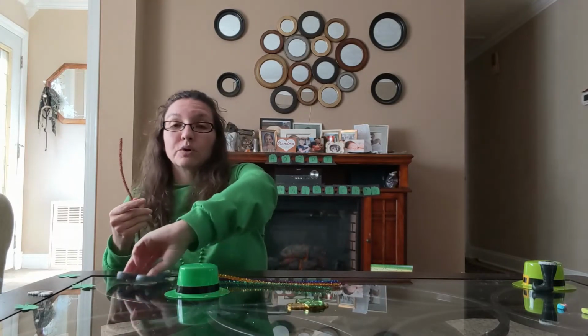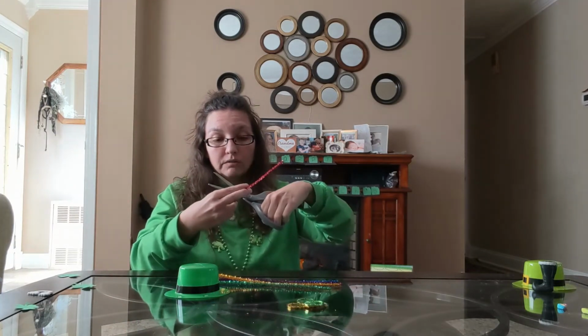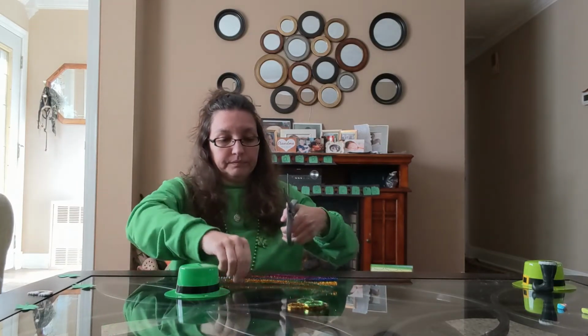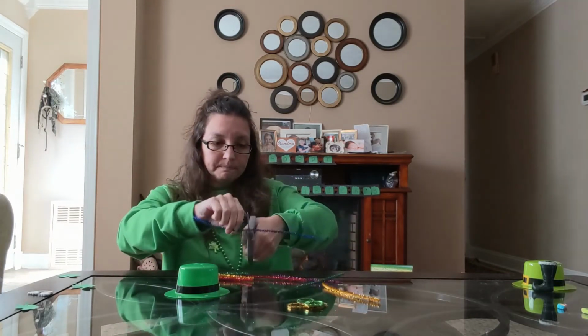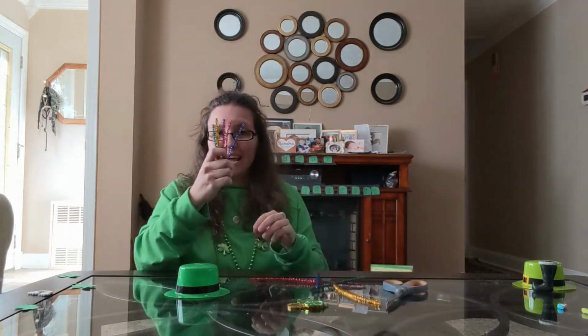So first up, we're going to use our scissors and we're going to cut all of our pipe cleaners in half. Just quickly go through. It's really easy. It's thin metal. And boom, we have all of our pipe cleaners in half.